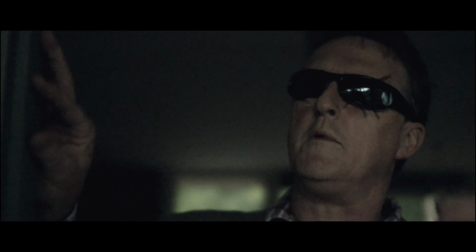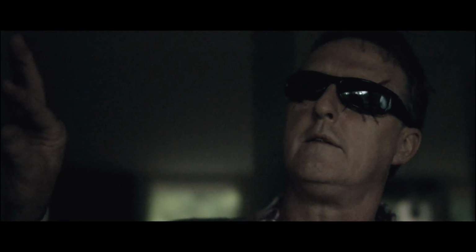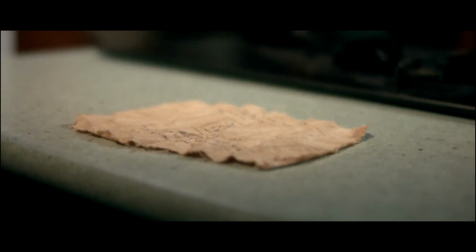There's no effects here. Visually, it's all makeup effects, so that's all makeup on Grant to make his eyes have that cut effect.